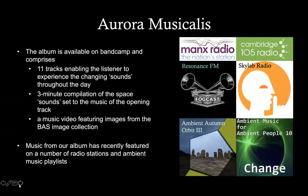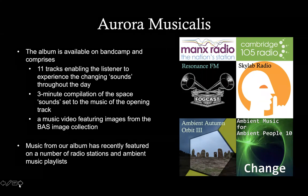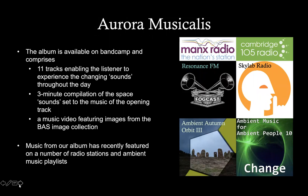And we're very pleased to be able to let you know that music from our album has recently featured on a number of radio stations, including Manx Radio, Cambridge 105 Radio, Resonance FM, and Skylab Radio, and also on a couple of ambient music playlists.